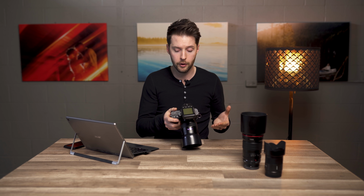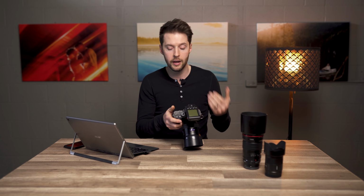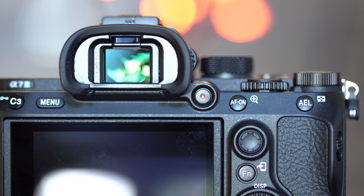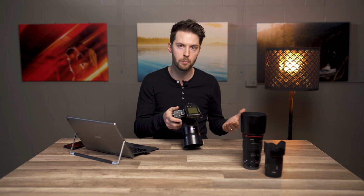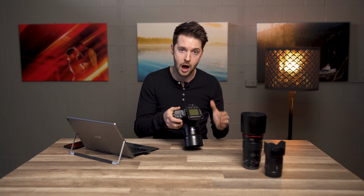I've got mine set up right now to do my main autofocus using the AF on button. I always have used back button focus, and that's something I continue to do with Sony. However, to take advantage of Sony's awesome eye autofocus system, I mapped the eye autofocus button to the AEL button that's just to the right of the AF on button. That way I can seamlessly switch back and forth between general full scene focus or specific eye autofocus.